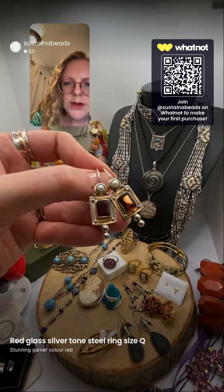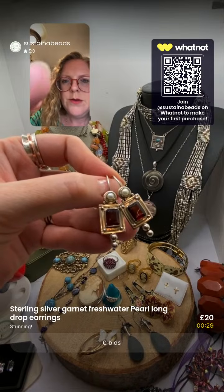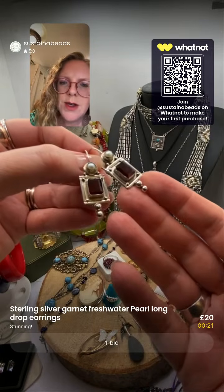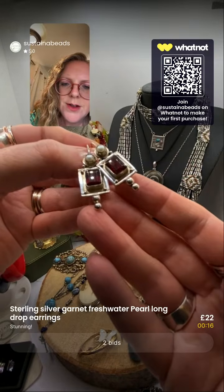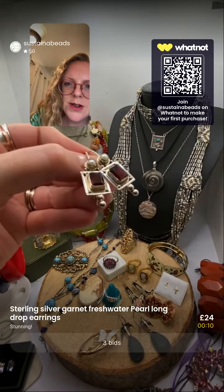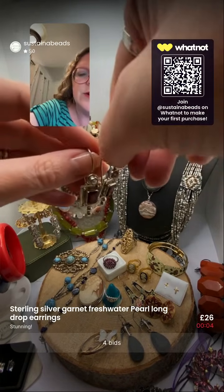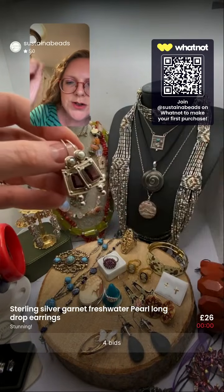So these ones we're starting, I think, at 20, yes. So garnets and freshwater pearls. I did do a Google Lens search on them. I couldn't find anything quite the same, which is always frustrating. Ronnie fancies these ones. Oh, Nick's fighting back. Aren't they stunning? Shall I show them to you on the ear? And they'll obviously be sterilised before sent out as well. All of my earring hooks are always sterilised or changed.